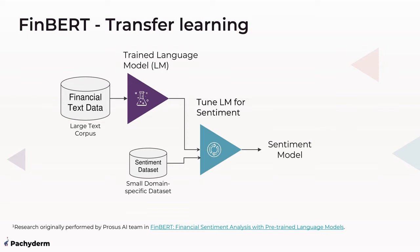So the FinBERT model is created by initially training a financial language model on a large unlabeled corpus of financial data. This allows the model to learn what words are commonly seen together and get a general understanding of what certain words may mean in a financial context. The model is then trained and tuned on a smaller labeled financial sentiment data set, because labeled data is always more expensive to gather. And this allows the model to have learned a robust general understanding of financial language and then apply those learnings to a specific domain. The next slide, please.